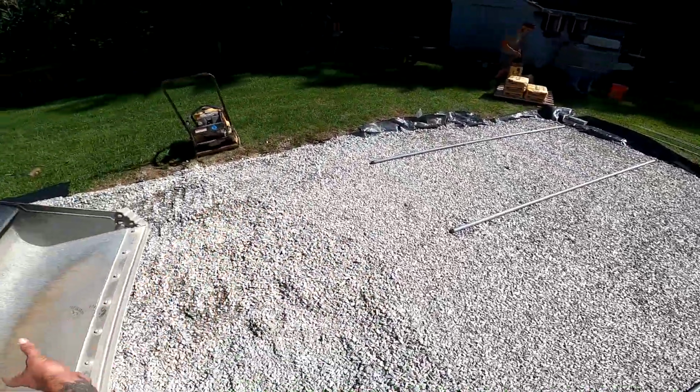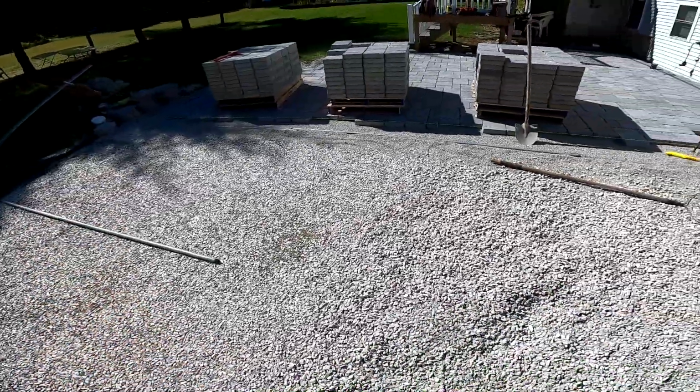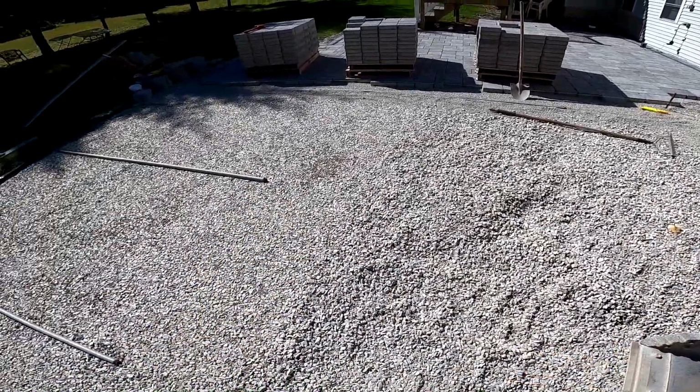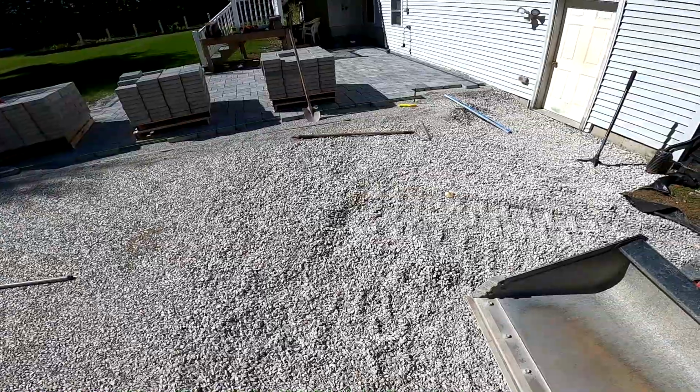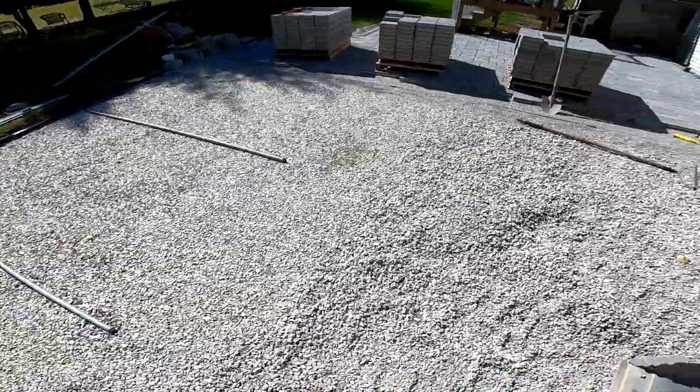And then that way I can access the area with the machine and not mess up the base. And when we get that far, we'll focus on another section and we'll rake it all out smooth, compact it, set some pipes, and get this whole area screeded out so we can lay pavers coming out this way.